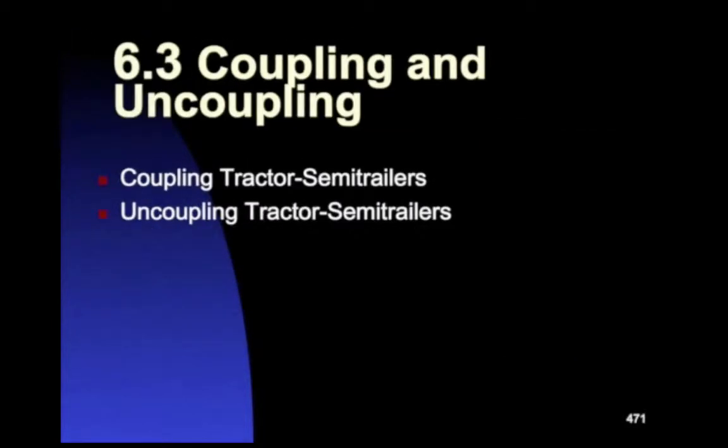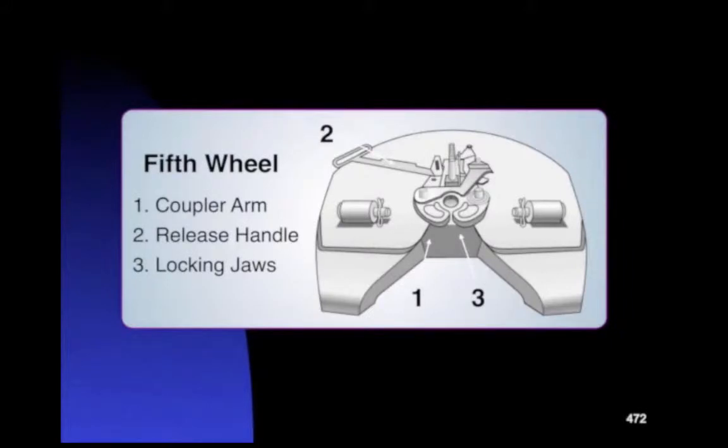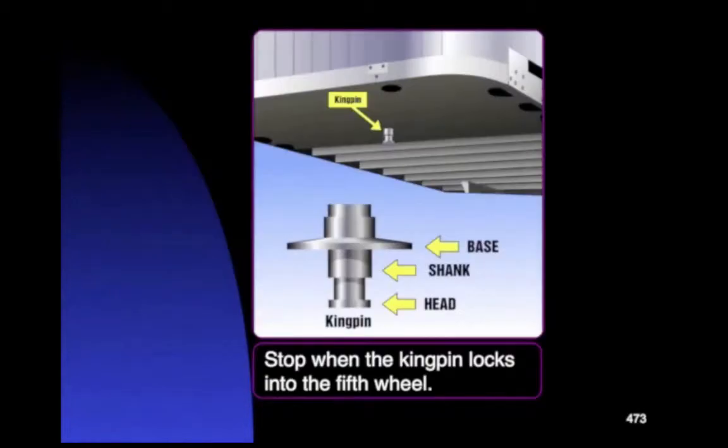6.3. Coupling and uncoupling. Coupling tractor semi-trailers, uncoupling tractor semi-trailers. Fifth wheel. Item 1 is the coupler arm. Item 2, the release handle. Item 3, the locking jaws. The kingpin. The base, the shank, the head. Stopping, the kingpin locks into the fifth wheel.